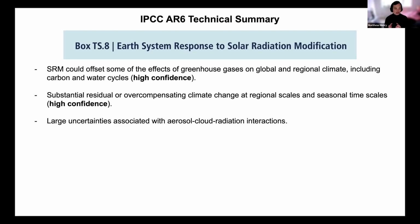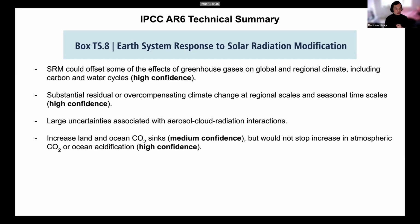They say that there are large uncertainties around the interactions between aerosols, clouds, and radiation. They say with medium confidence that it could increase land and ocean CO2 sinks, but it wouldn't stop the increase in atmospheric CO2 or ocean acidification. And if it was implemented rapidly, it could abruptly change the water cycle.